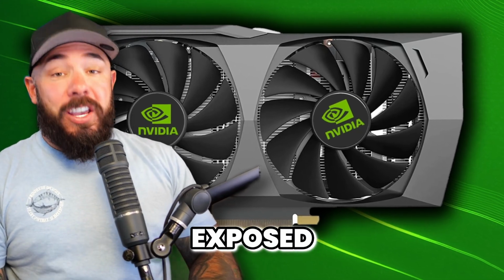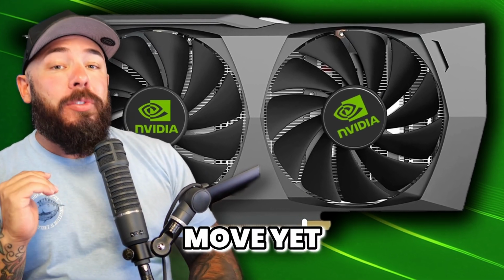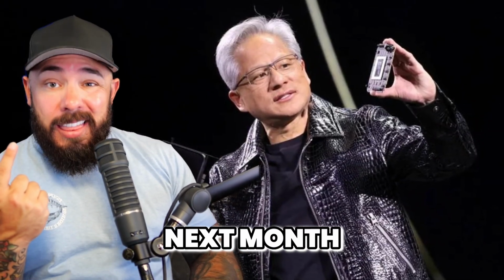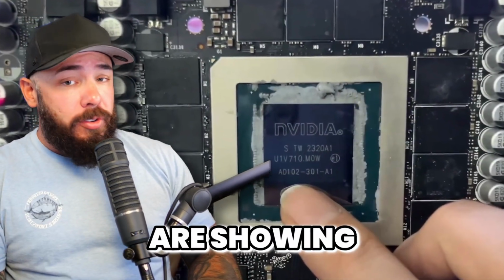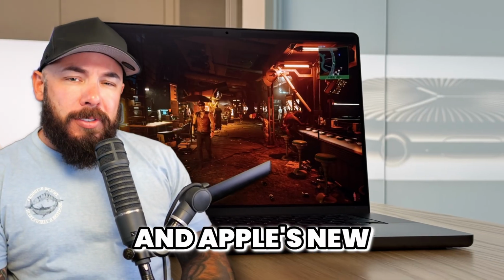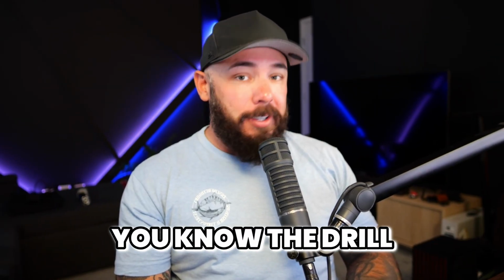Nvidia just got exposed. The leak: the RTX 5050 might be their most shameless move yet. Slower VRAM, cut down cores, and they're rushing to launch it next month. That's not even the craziest part. Fake zombie 4090s are showing up in shops. A non-existent 3080 Ti just surfaced on eBay, and Apple's new MacBook might actually be good at gaming. You know the drill. Let's get into it.